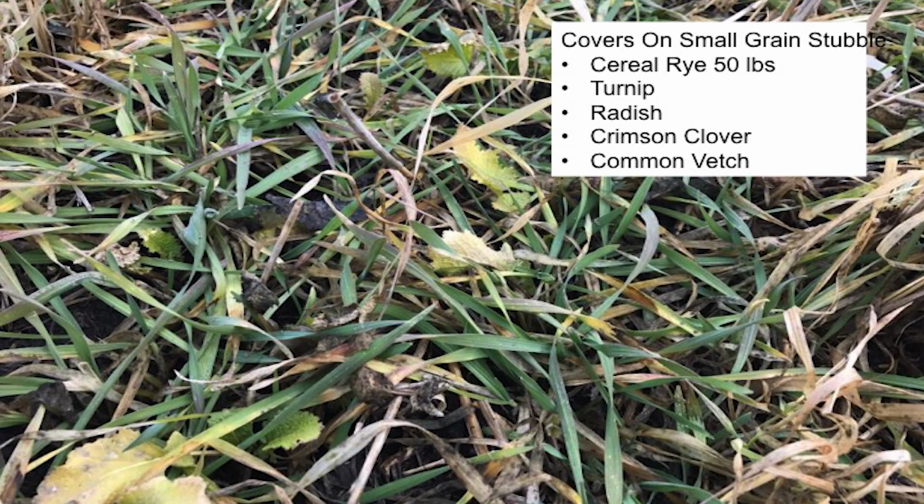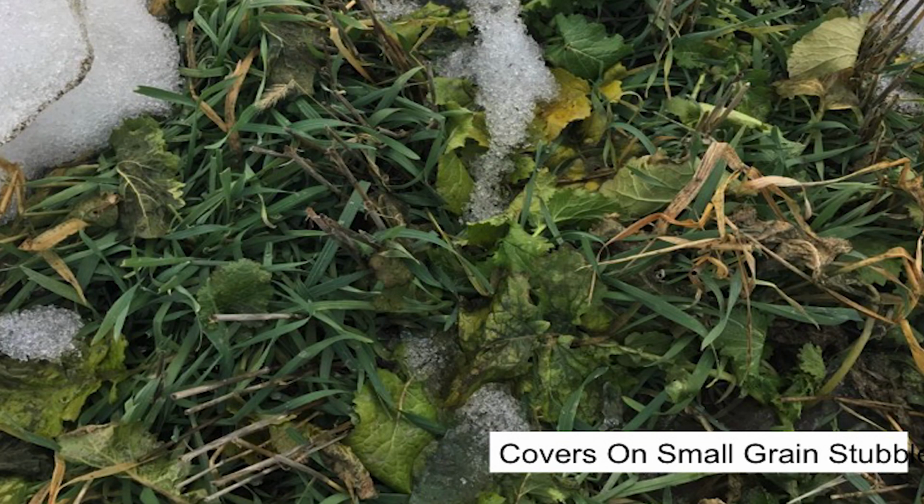And this is some of my wheat and barley stubble pictures. The rye looks like it survived the winter very well. This was taken on the 19th. And here's some more. It looks like it never was bothered by any freezing all winter long.